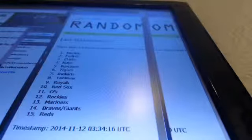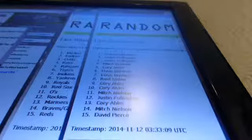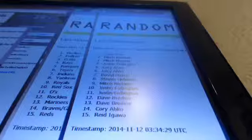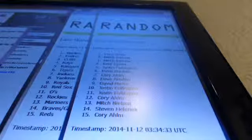1, 2, 3, 4, and 5. Cubs are in the 3-spot. Cubs Mojo in the 3-spot. Here we go. Good luck, everybody. 5 times. 1, 2, 3, 4. In the final press, number 5. Let's see what you guys get.